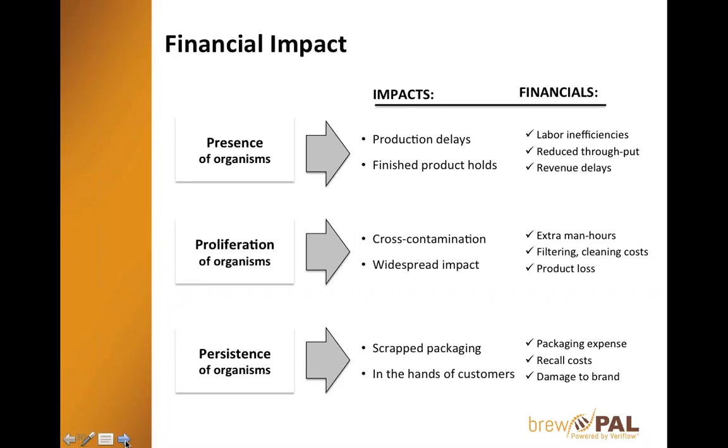And what you're going to see financially as a kickback from that would be labor inefficiencies from the cleaning. You know, anytime you're not packaging beer, your brewery's not making money. So that is a labor inefficiency. You're going to see a reduced throughput. So instead of 1 million bottles a week, we may see 800,000, we may see 600,000 bottles per week, which is obviously also going to kick back some revenue delays, especially with regard to product quarantines. We've been in the situation where we have held beer before, so we could confirm that it was spoiler-free, and of course, with that comes missing orders, and therefore revenue delays.